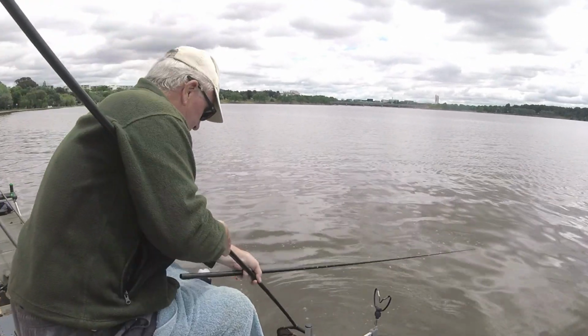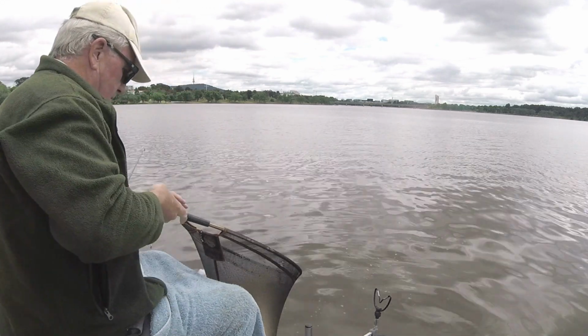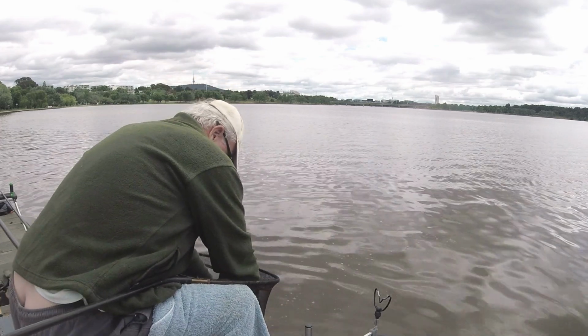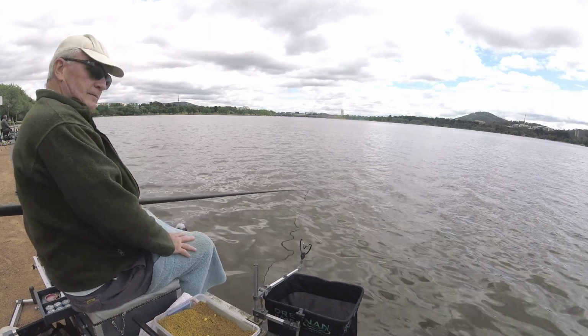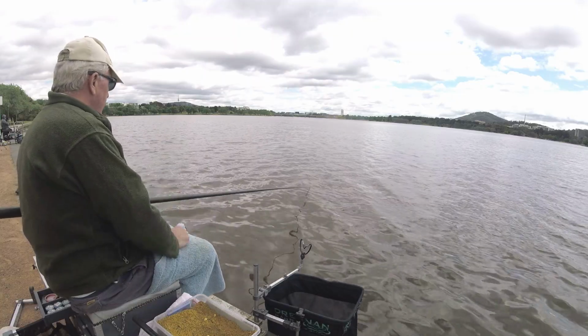Well, that's 4 fish, and that's a much better fish than that last one, which is picking up a good weight already. Well, not actually much doing, is there? Just down on the pole line still, so I'm going to go back out on the feeder.